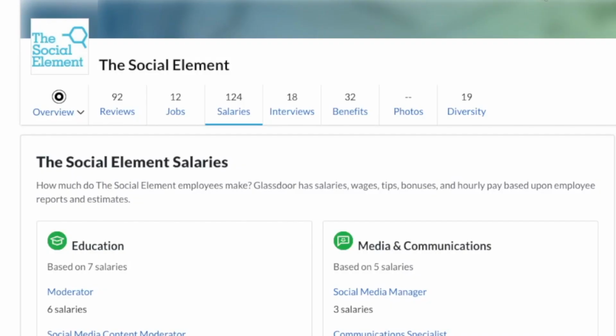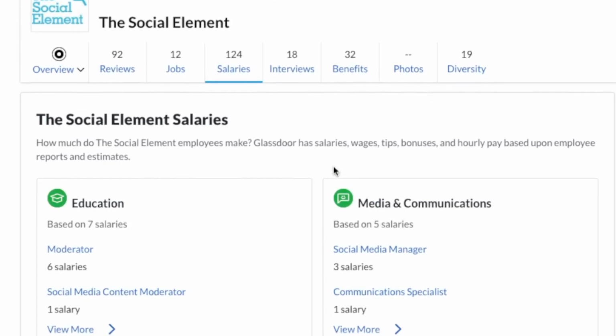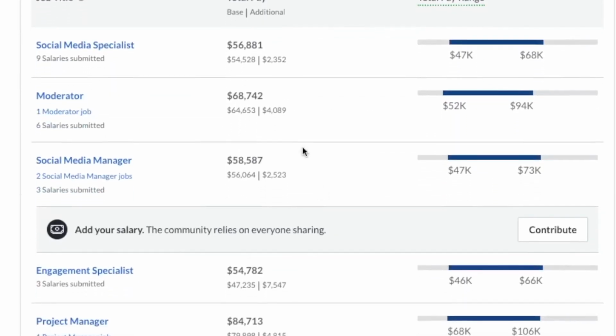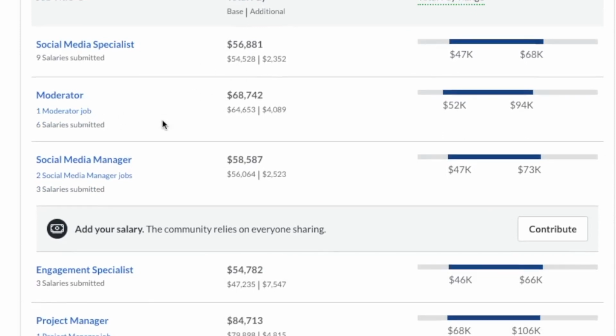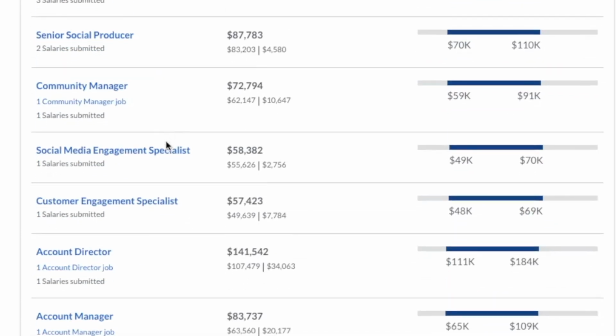Now, of course, their actual pay was not listed in the job description. That's going to have to be discussed at the time of the interview, but I always try to do a little bit of research and get an estimate of what we think this job might pay. And of course, on Glassdoor, they have multiple different salary ranges listed. They have a social media specialist from $54,000 to $56,000, a moderator $64,000 to $68,000. This page is linked down below as well if you want to scroll through these.